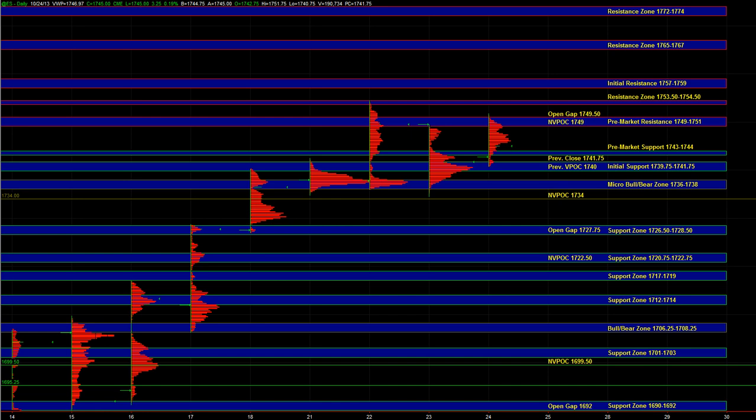So that's our default scenario right now, that we're going to remain in balance, and pullbacks will get bought up. As long as we hold above the bull bear zone, that can still remain intact. Now in the event that we break below the 36 area, right? Even though that's not the expected scenario, the market doesn't obviously always do what we expect. So we have to be prepared for both scenarios, right?